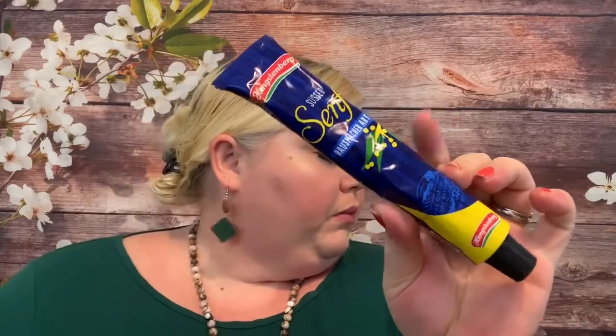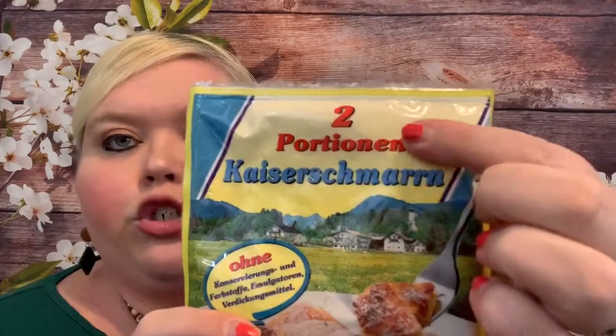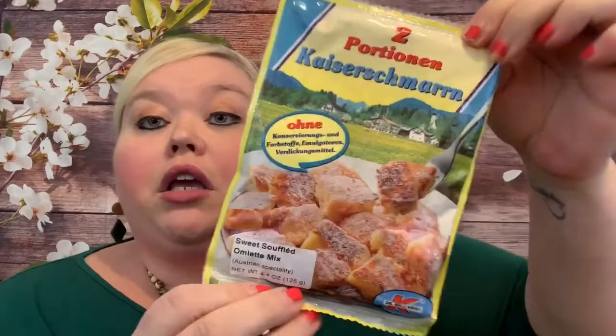All right. And then we have, let's see. I can read this. Sweet mustard, Bavarian style. Ooh, I don't know. My husband may like this, but I know my dad would love this. That's awesome. This says, I'm thinking that must be 2 portions. This is sweet souffled omelet mix. Yum.